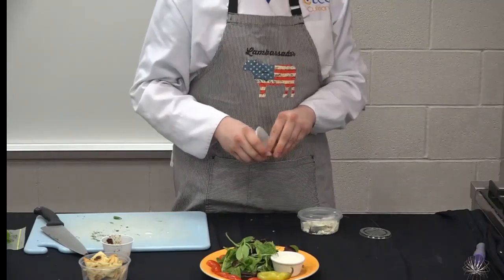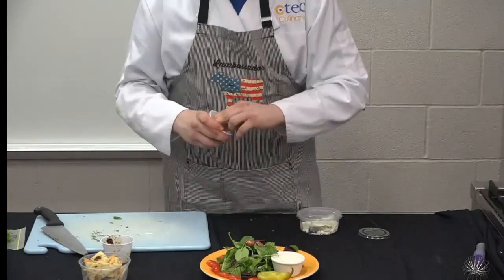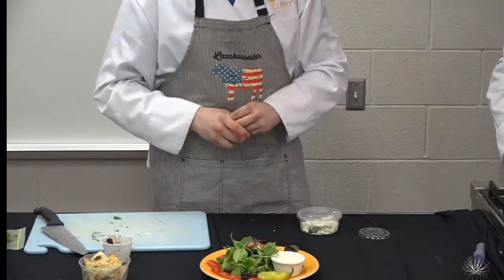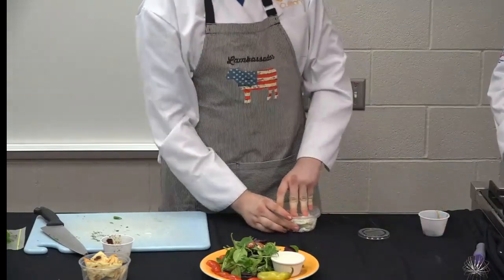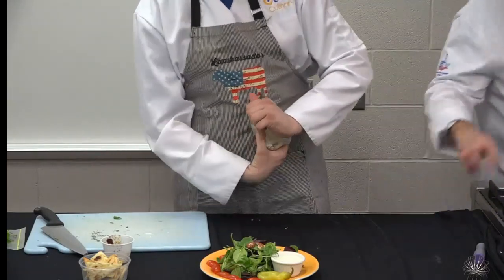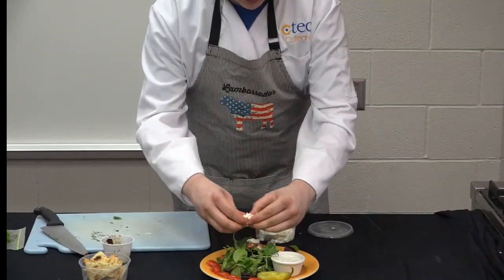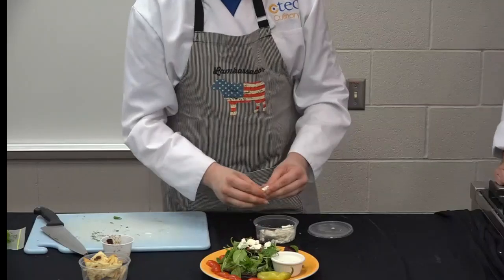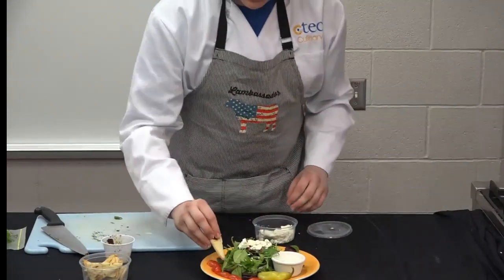They harden real quick. They are baked with a little brown sugar and a little honey. It adds a nice sweetness to this very savory dish. Done playing with those. I have a little feta cheese that we are going to crumble on here. And these pita bread croutons.